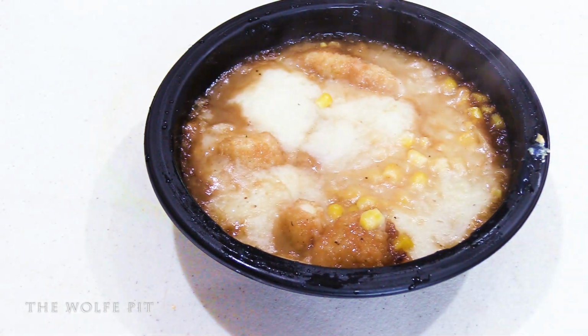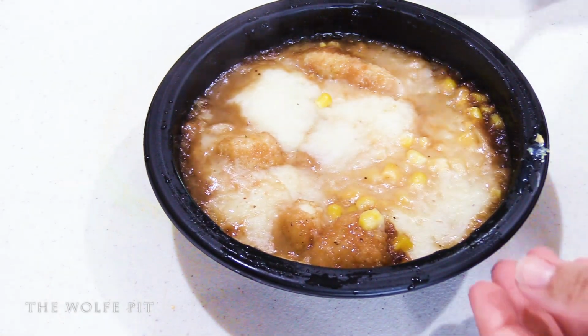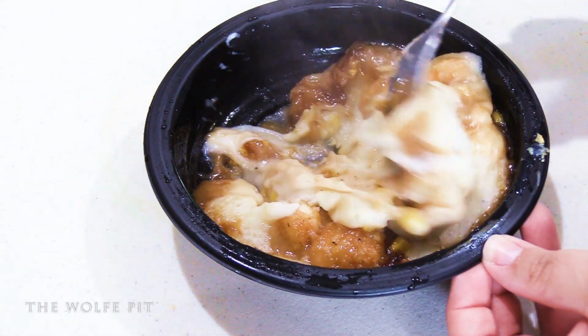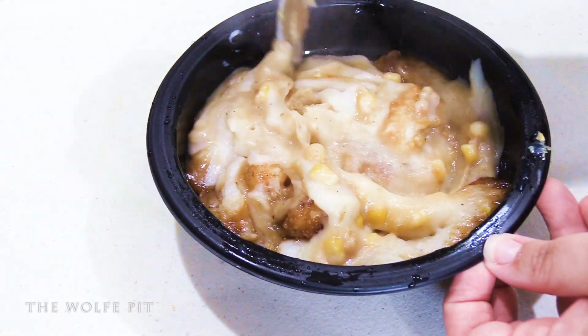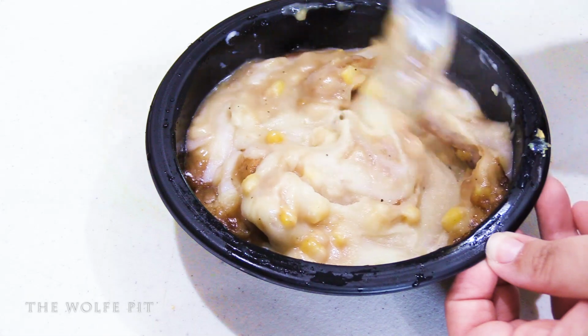God, that looks like a mess. It looked better before you stirred it all up the first time. No, it got really watery. Right. That looks like potato soup. It doesn't look very good at all.